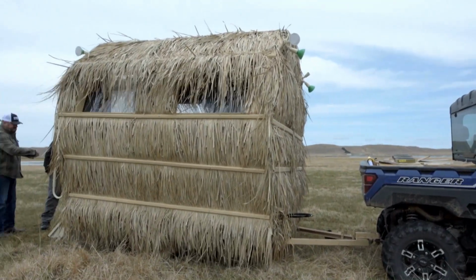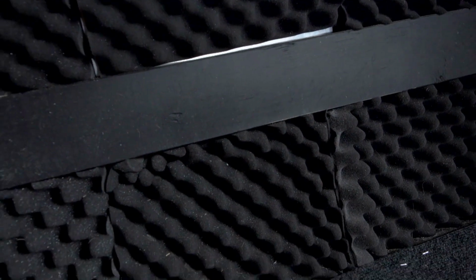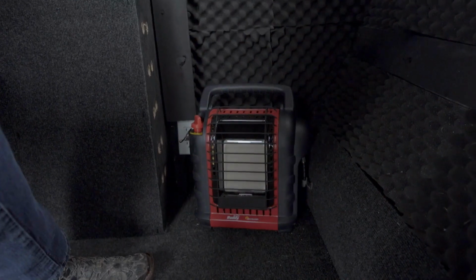So this is the first of its kind from On the Spot. This we call the Big Bell. Man, this is incredible. You see all this soundproofing? It's gonna be super quiet. It'll allow you to be able to have quiet talk inside, discuss strategies, or just camaraderie, having fun.